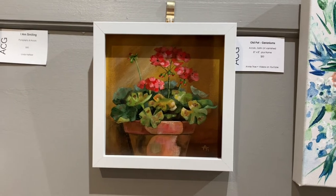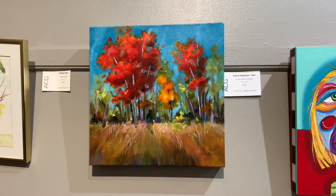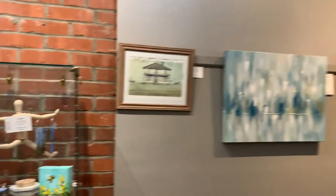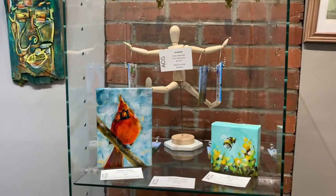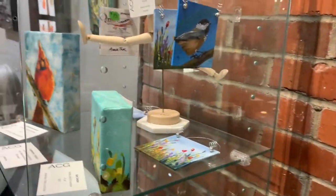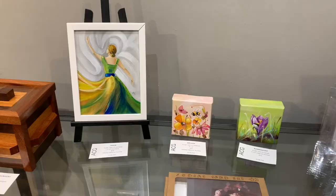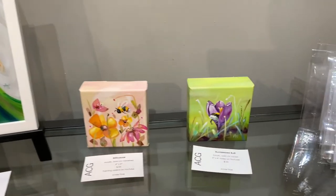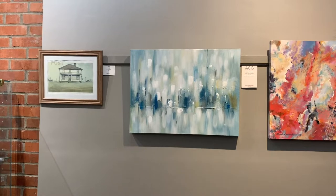We have a small gallery and then a large gallery. So I'm showing you the smaller pieces we have in the smaller gallery. I need to paint more little cardinal ornaments. I must have sold two today. That's exciting. If you see anything you like, let me know. I can ship to the US. I can let you know the price and the shipping.